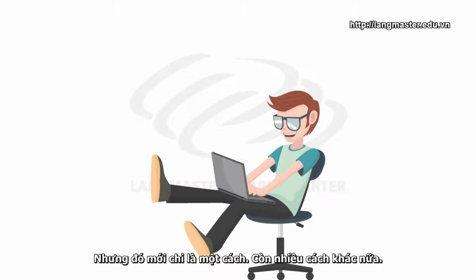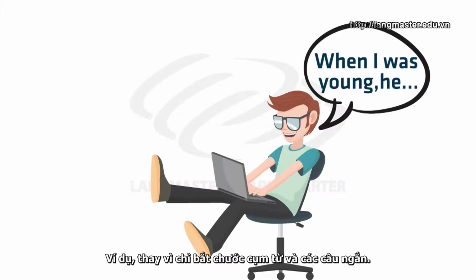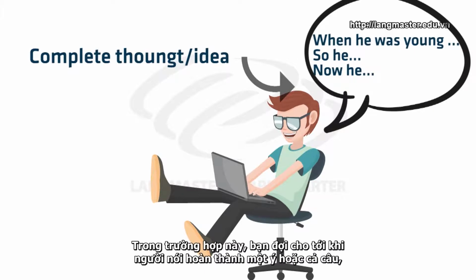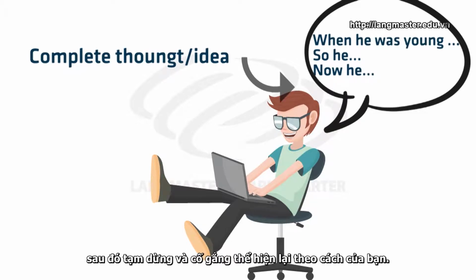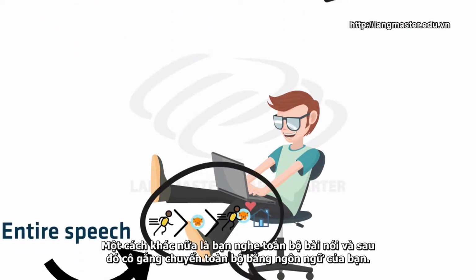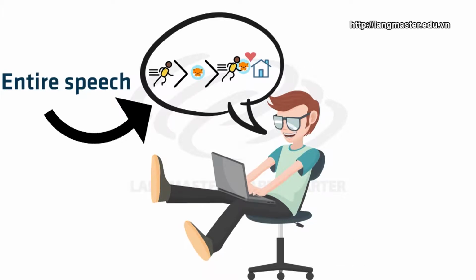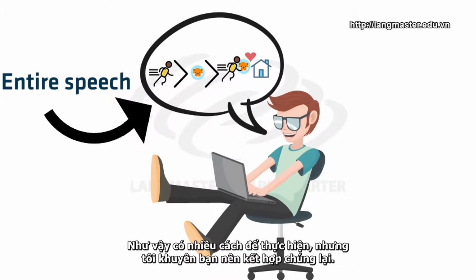But that's just one way to do it. There are other ways too. For example, instead of imitating small portions of speech, like phrases and short sentences, you can imitate larger portions of speech. So, in this case, you wait until the speaker completes a thought or an idea, then pause, and try to express the idea yourself. Another approach is to simply listen to the whole speech and then try to deliver that entire speech yourself. So, there are several ways to go about it, but what I recommend is to combine them all together.